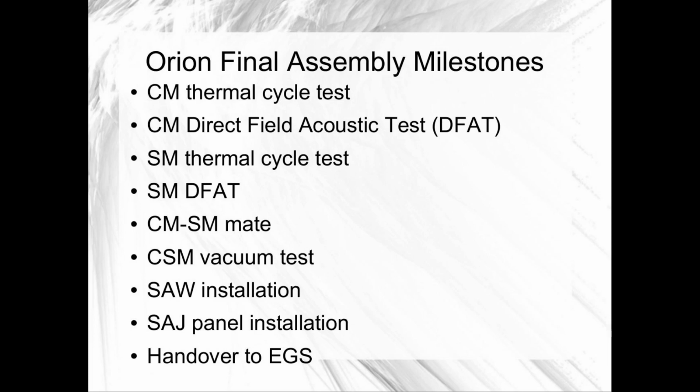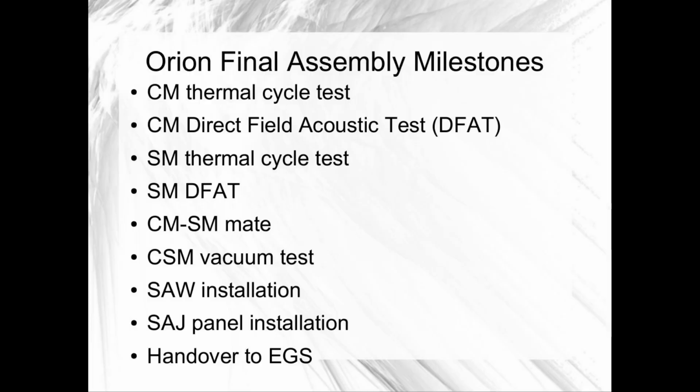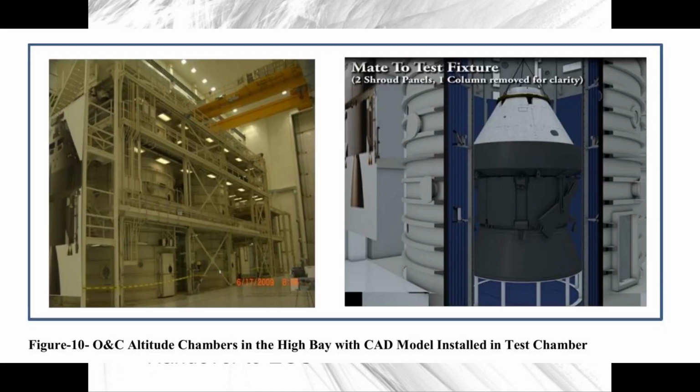And so one of the main milestones in an overall build is when the crew module is mated to the service module. And then eventually that kicks off several weeks of integrated testing between the two modules. Eventually, the next major milestone would be a vacuum test, which is something that's still forward work for Artemis II.